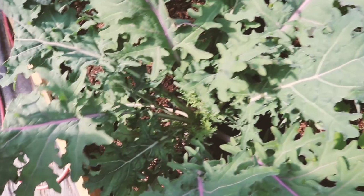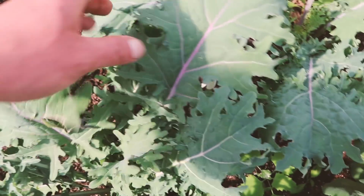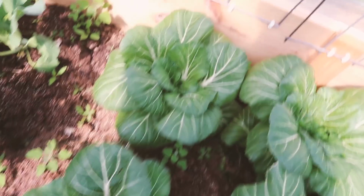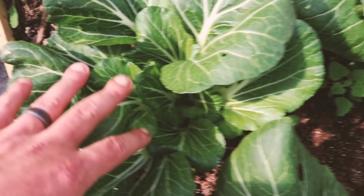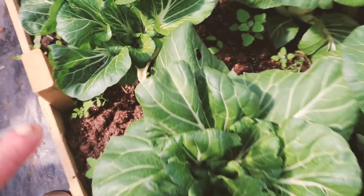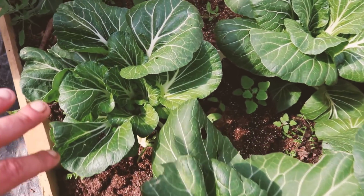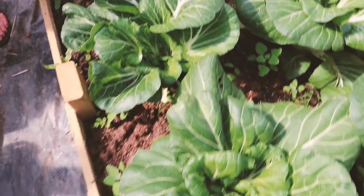And then here is Russian red, so it's more of your normal, huge, big green leaves with a little purple spine. So do y'all remember that video where we talked all about the Choi Cabbage? Well, this is the one that we cut off of, and look at it compared to ones we haven't touched. You almost can't even tell the difference. So it's such a great cut and come again plant that you can enjoy for a really long time.